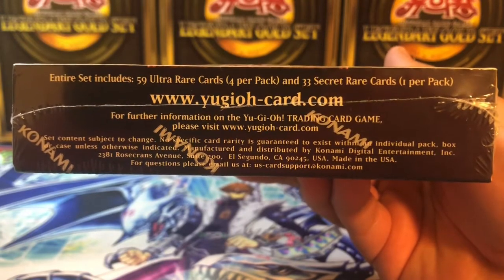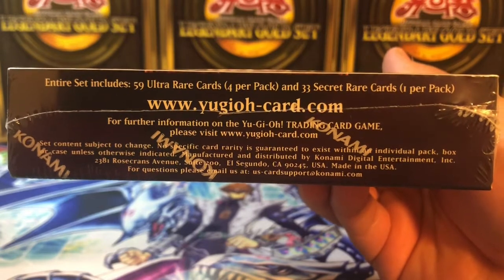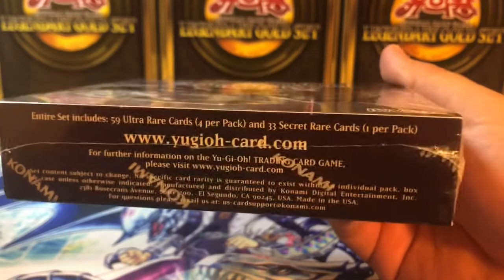There's 5 cards per pack, 59 Ultra Rare cards, and 33 Secret Rare cards in the set. So you get 4 per pack of the Ultra Rare and 1 per pack of the Secret Rare cards.